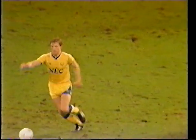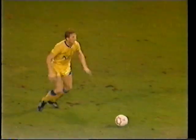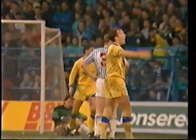Stevens. And Watson. Now Everton have got a lot of men forward in this attack. Harper. All credit to Everton, they're certainly not sitting back looking for a replay. They're really going for a win here. Stevens. The ball deflected to Sharp, and back it comes to Snowden and to Clark, and Everton have scored.